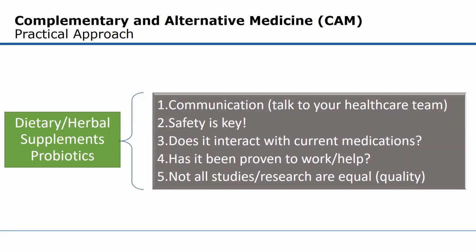The other thing you should keep in mind when considering a dietary or herbal supplement is, is it safe? Safety is key. It's of the utmost importance because some of these that have been marketed as natural have unfortunately caused, for example, liver or kidney injury. The other point to consider is, if I do take this dietary or probiotic supplement, does it interact with other medications? And that's where communication with your healthcare provider can help you with that.